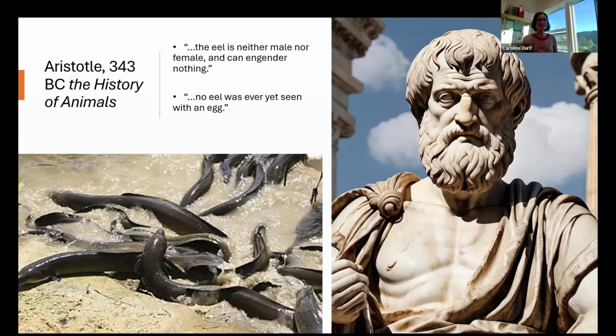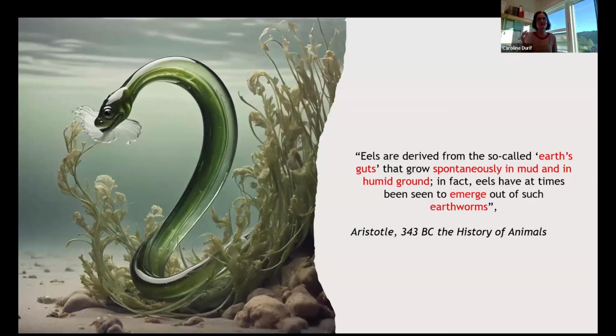But when it came to the European eel, or to eels, he was perplexed because he couldn't find any sexual organs, what today we call gonads. And for him, the eel was neither male nor female and could engender nothing. He also couldn't find any eggs in eels, such as those we find, for example, in sturgeon or in salmon. And yet he saw these tiny, transparent, spaghetti-like glass eels coming out of the seaweed. And therefore, for him, eel was the typical example of spontaneous generation.